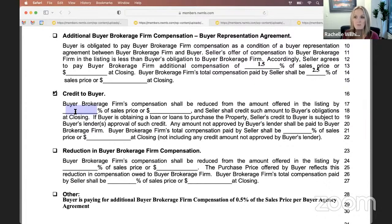So the buyer brokerage compensation shall be reduced from the amount offered. Maybe it was advertised as 3%, but we were going to credit our buyer. Let's say we're going to give them a good chunk of our compensation, which can be negotiated. Compensation is negotiable. So I gave them 2% to help them with their closing costs. So Best Choice Realty is only making 1% in that instance, which again is not really normal for us to do, but we have done that in the past. And that's where the buyer brokerage firm total compensation paid by the seller is 1%. So it's very clear to that particular seller and buyer because it's in the contract on how that's being done. Again, you wouldn't have the other, but that's how you would use that section.